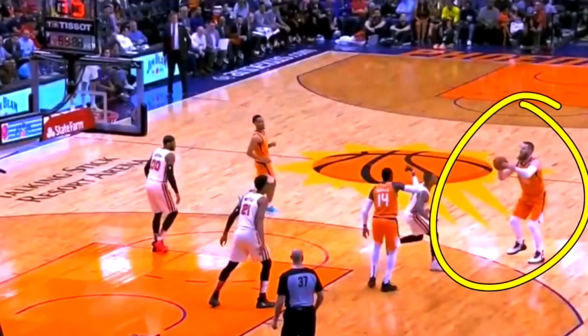So in this first clip, we're going to be watching some of the perimeter game that Aron Baynes demonstrated while playing for the Phoenix Suns. Of course, that was his team last year, and now he plays for my team, my favorite team, the Toronto Raptors. So let's go and check him out.